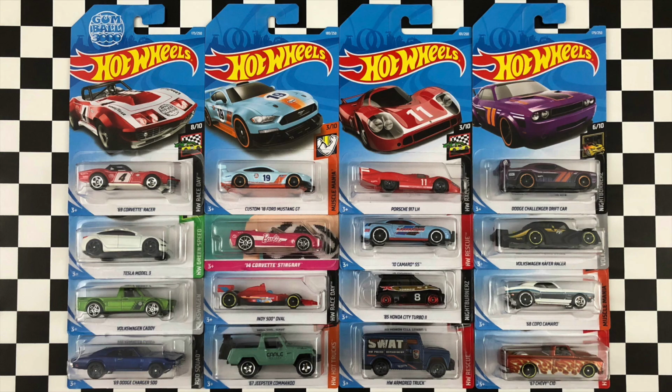Today we're opening up a bunch of new Hot Wheels cars from the 2019 Hot Wheels J case.